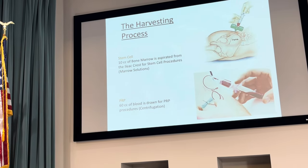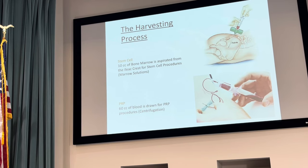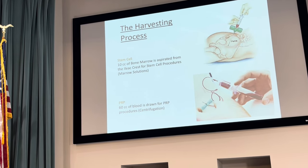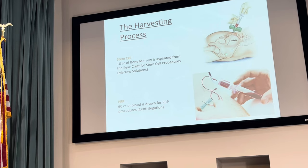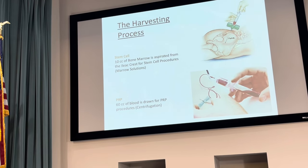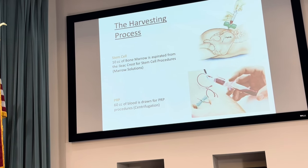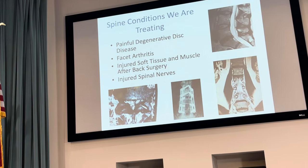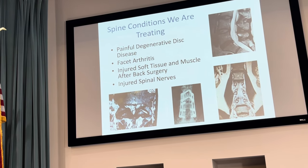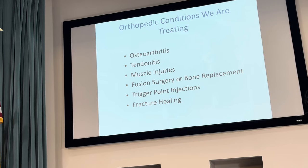Is it safe? Yes, it's safe. And the bone marrow we do right in our office. There's special instruments that we have now that can go into the pelvis and aspirate and harvest the bone marrow. The PRP, we just draw it from your blood. Okay. And the conditions we're treating are painful degenerative disc and pretty much all the stuff we talked about before, the muscle atrophy.